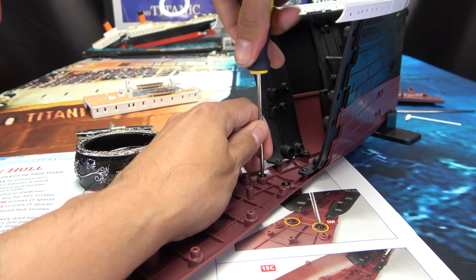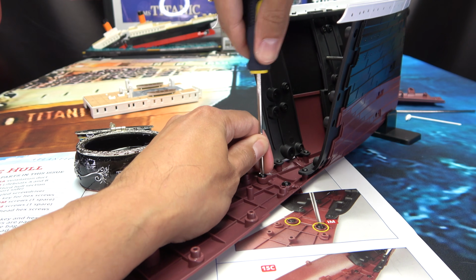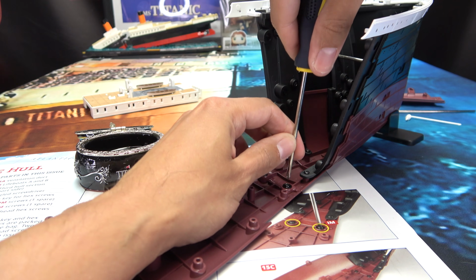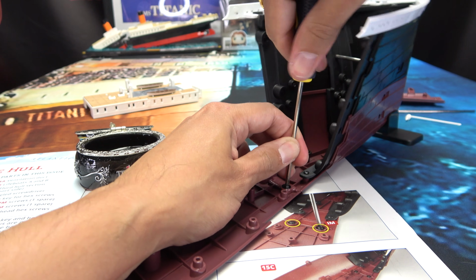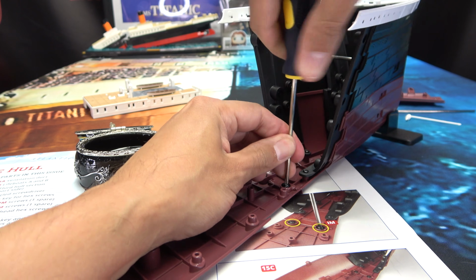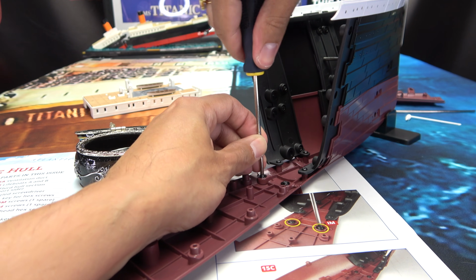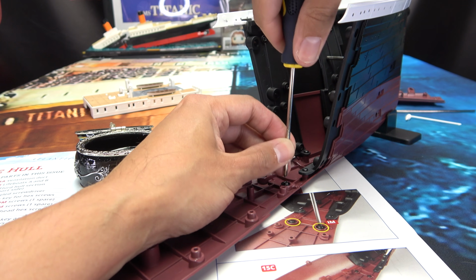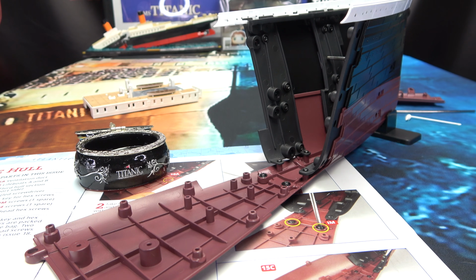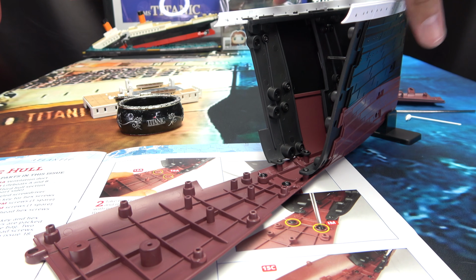What am I doing? Finally doing some more screwing. It's been 2 screwless weeks, but we finally get the screw. Oh, it's a satisfying screw also. That one can be screwed a little bit more. Yup. There we go. Get that nice and snuggened. Alrighty. It is growing.